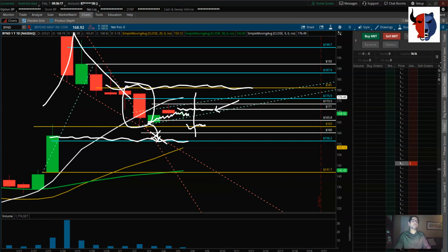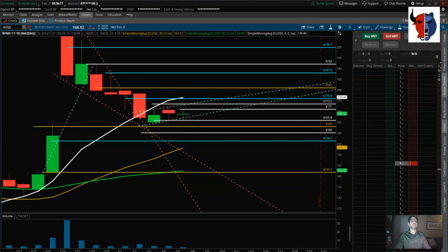Or if it opens up somewhere in the middle and gives up this 165 level, it can definitely try 163, all the way to 156.2 as the next support level. You can target that, and that's where this 20 SMA will also catch up and can provide some bounce. Okay.